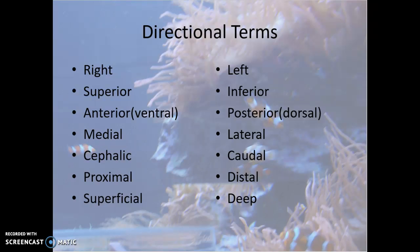Cephalic refers to your head. So cephalic is where your brain is stored, inside your cephalic region. Caudal is tail. So if you're referring to your tailbone, for example, that's caudal. It's more in quadrupeds, caudal refers more to the tail.